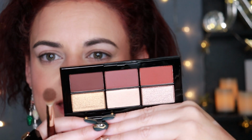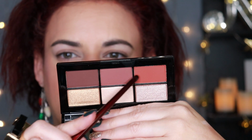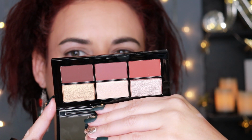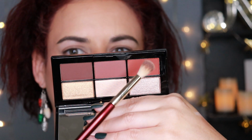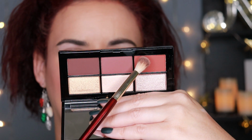Okay, so looking at this, I do kind of wish that one of these two shades was a little bit lighter than what it is. But I'm going to go in with a fluffy brush. I'm going to pick up this warmer toned shade here, and I'm going to apply that one into the crease. Do we care about the names? Oh God, I hope we don't care about the names because they're all in French. I'm just going to point, and I'm going to hope that that's okay with you.